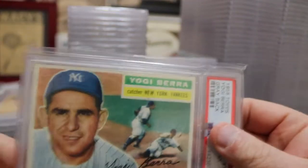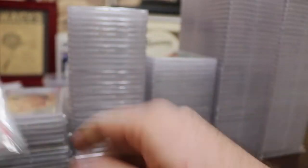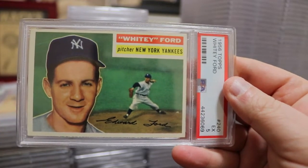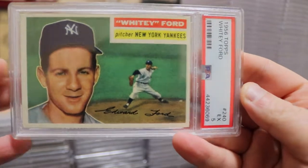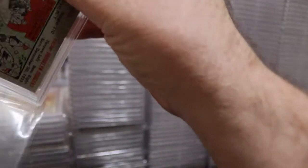All right, we also got Yogi Berra. All right, that one's a 6. And we got Whitey Ford, which for some reason I always used to get these guys mixed up, and I don't know why. Probably because of the funky names, Whitey and Yogi. Anyway, and this one's a PSA 5. So, very nice card. Part of my PC. Let me sleeve the Koufax again. This is my PSA 8 Koufax graded a PSA 5. So, anyhow. Alright, so here it goes.